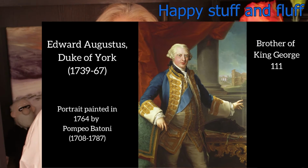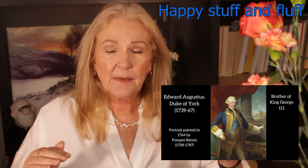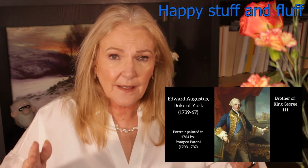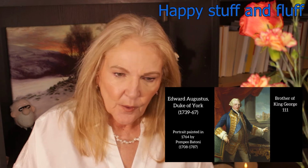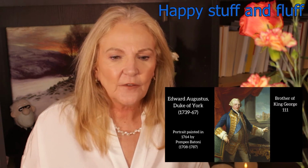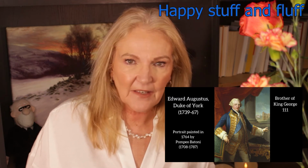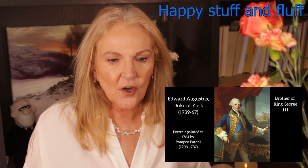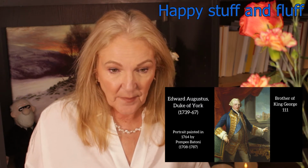Now, Augustus, Duke of York. These grand tourists would sometimes be away for 3 and 4 years. You can imagine what travel was like in those days. However, the Duke of York was in Rome in April of 1764, so that's when we're talking about, and he sat for this portrait by Pompeo Batoni.